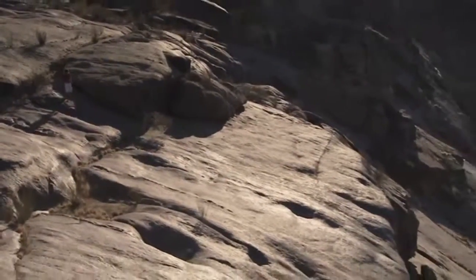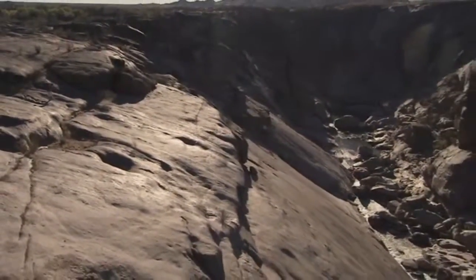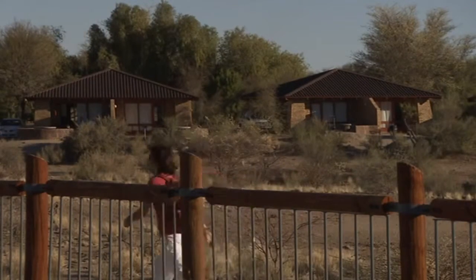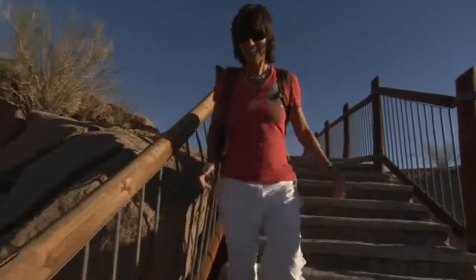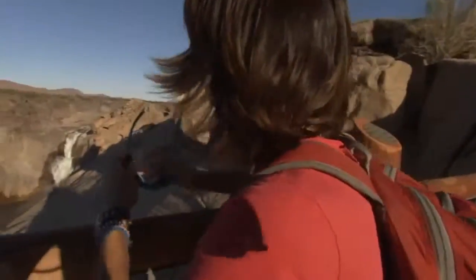But the falls are an awful lot easier to witness today than they were for Farini. For those of us who've walked a fair way, it's a little bit galling to find so many national park chalets just metres from the plunging gorge. I can hear them. There they are at last, the thunderous falls.